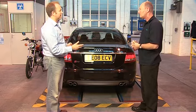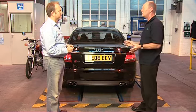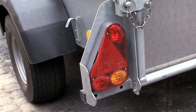What about a sidecar? Does that require a reflector? It does, but it doesn't have to be mounted at the same height as the one fitted to the motorcycle. Are we concerned with the shape of the reflector at all? I believe, for instance, that triangular ones are only supposed to be fitted to trailers. Well, you're quite right about that, but no. The shape of the actual reflector is not part of the test.